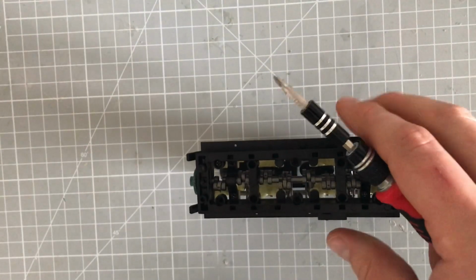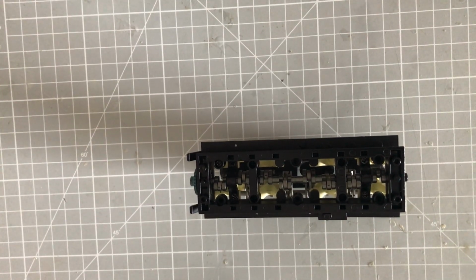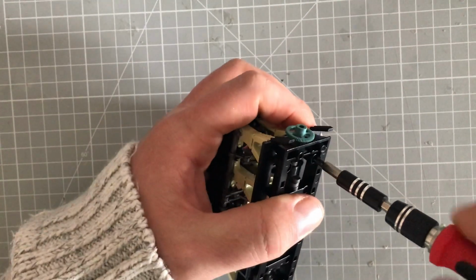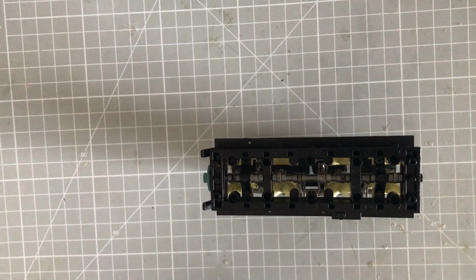It's jumping a bit. I might get out another head actually. If we just try and upsize it a bit, we'll go to P21 on that, because it does feel like it's skipping a bit. So, yeah, that's perfect. Whoops. Get another screw. That seems to be the right screw anyway.